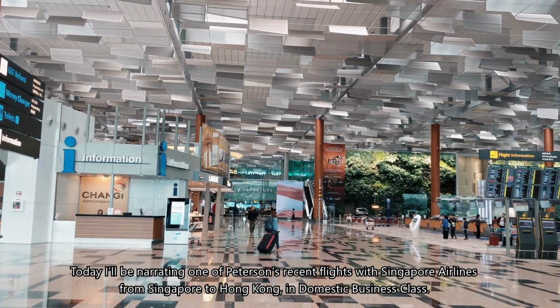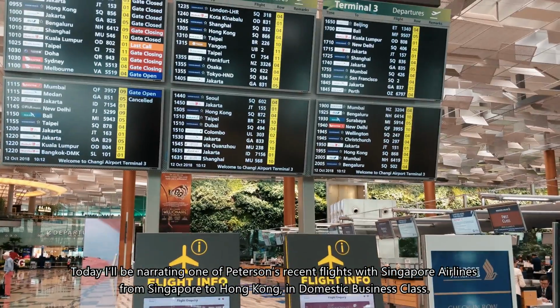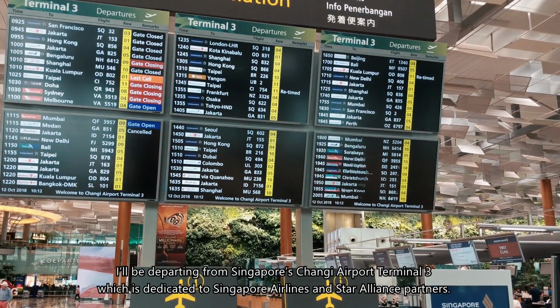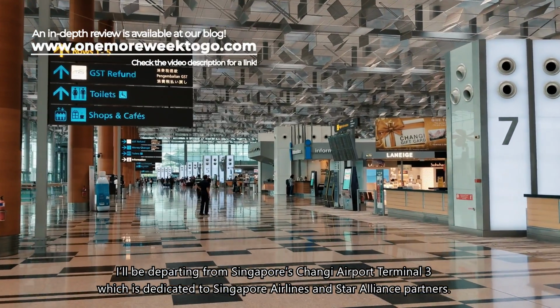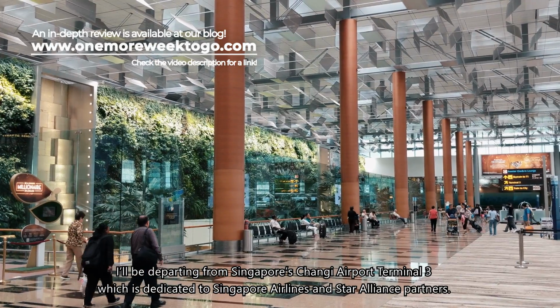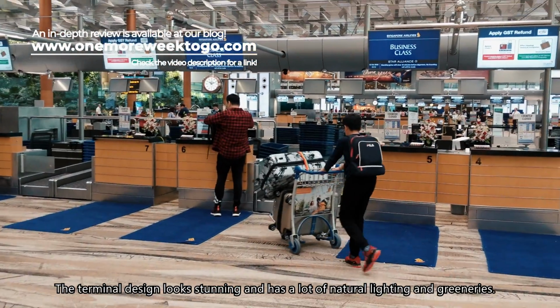Today I'll be narrating one of Peterson's recent flights with Singapore Airlines from Singapore to Hong Kong in domestic business class. I'll be departing from Singapore's Changi Airport Terminal 3, which is dedicated to Singapore Airlines and Star Alliance partners. The terminal design looks stunning and has a lot of natural lighting and greeneries.